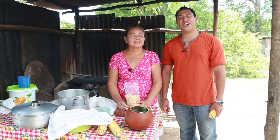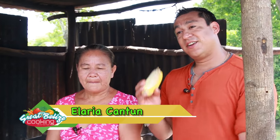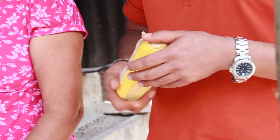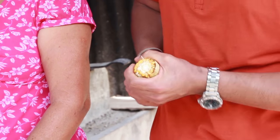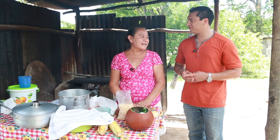Okay, continuing on our journey of trying to decode these Orange Walk tacos. We already did the recado, so now the other major ingredient is corn tortillas. I'm here with Miss Ilaria Cantun, and corn is the major staple of the Yucatec Maya kitchen and cuisine. Corn is the major staple food in the Maya mestizo culture. They use it for almost everything, in their daily meals. Eventually they get into rice and flour and so on, but before, they only ate corn tortilla.